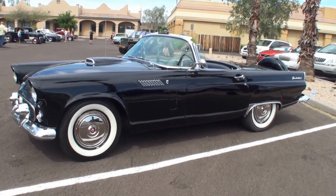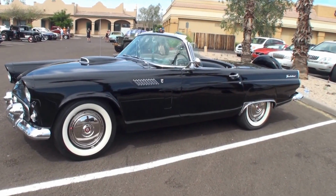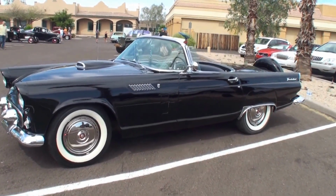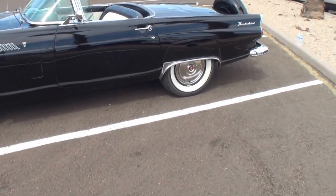And I found this car, a desert car here in this valley in Arizona. Purchased it through an auction. It's raven black, always been raven black all its life. Power steering car, power brake car.